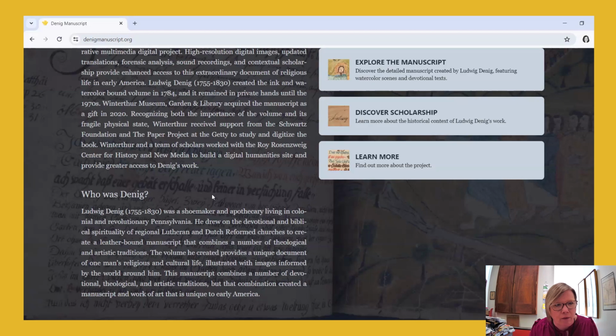Also, she put together a range of scholars and had a more internally focused study day. We had people from regional indigenous communities, early Americanists, religious scholars, people from Germany, people from the United States, all coming together to think through, what do we want to know about these? What would be helpful? What would be interesting? A key component of this as well is, of course, the conservation work and the forensic analysis.